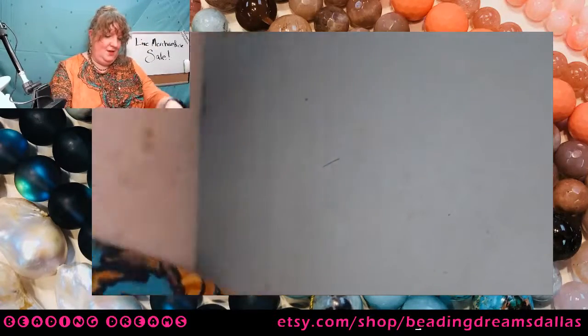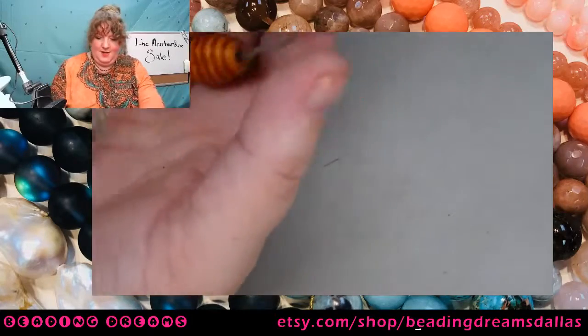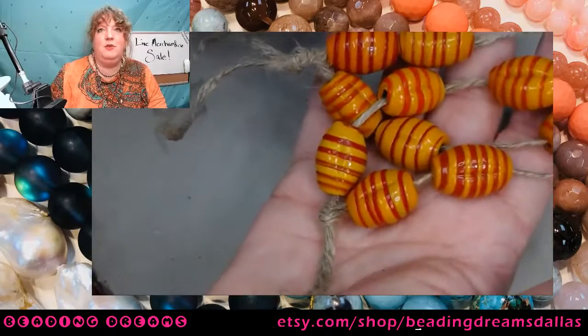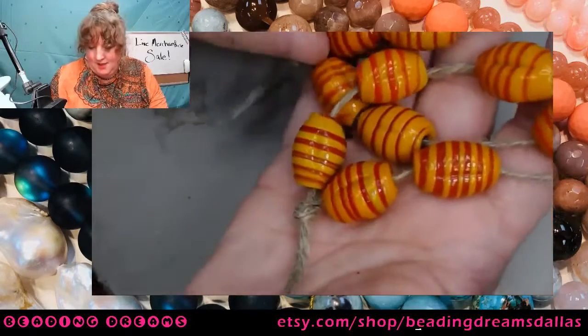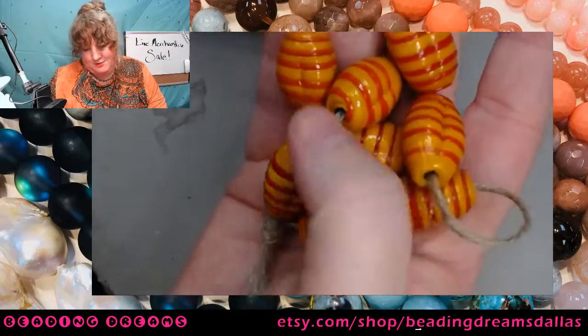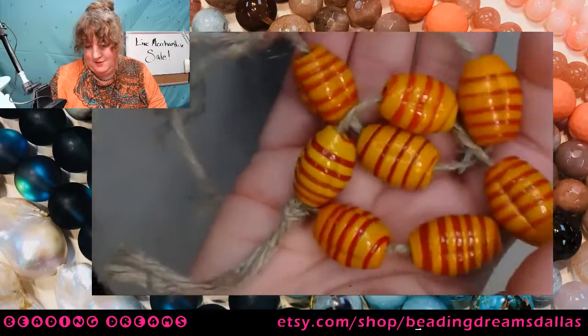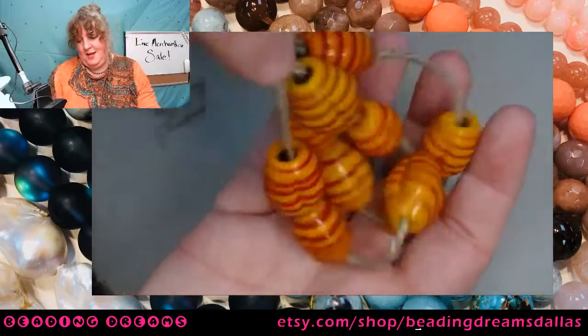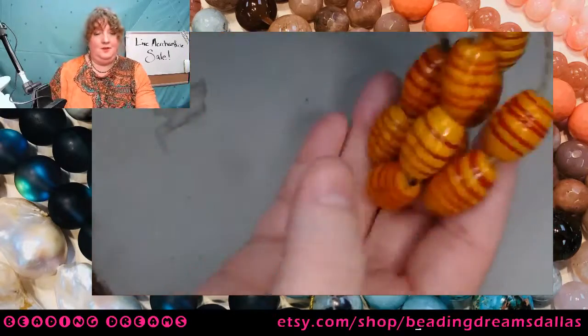I have two strands remaining of these pretty guys. These are orange and red stripies. And again, not round, they are also trilobal ovals. I like the colors of those. I do too. Two strands of those remaining, and those are $3 a strand.